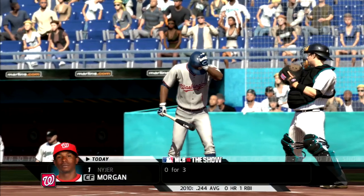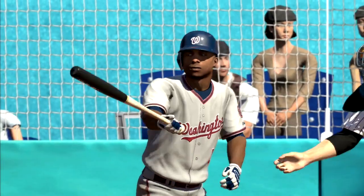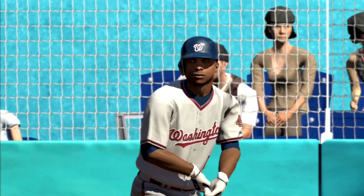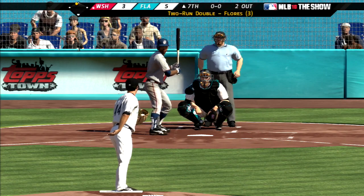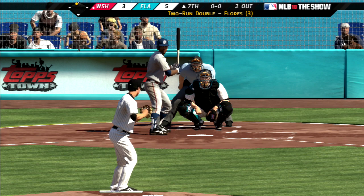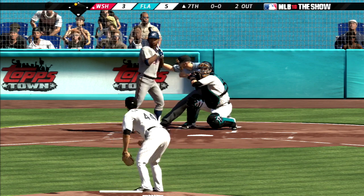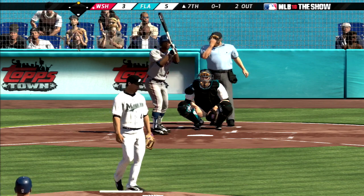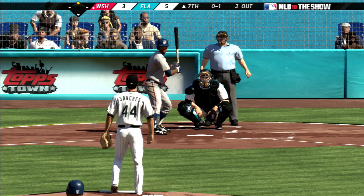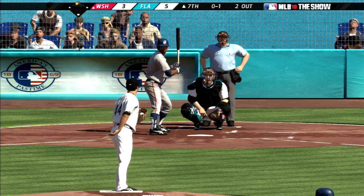Nyger Morgan will step in as the possible tying run, but just a single here could make this a 1-run game. And he gets ahead here with the fastball, strike 1. And this is where a reliever really wants to pick up his starter. Give him a chance to be the winner. 2 out here and a runner at second.